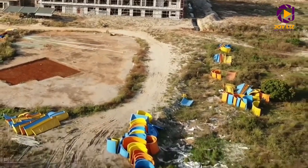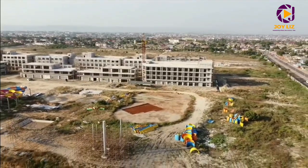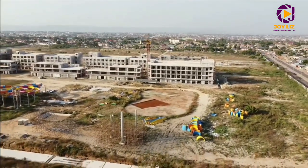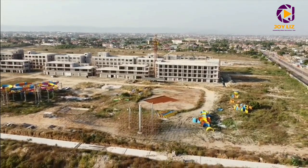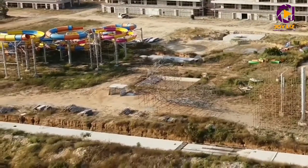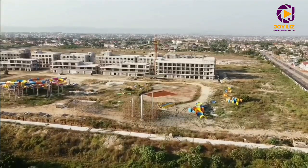The Pan-African International Business District project is located at Aviation and is a 135-acre world-class business district with a total construction area of 5,000 square meters.